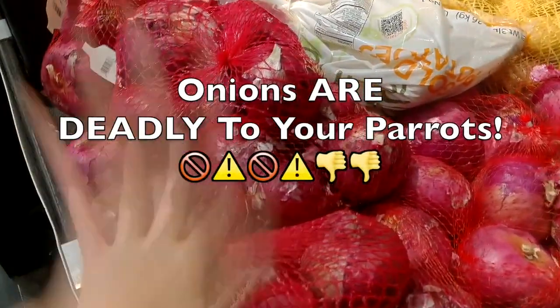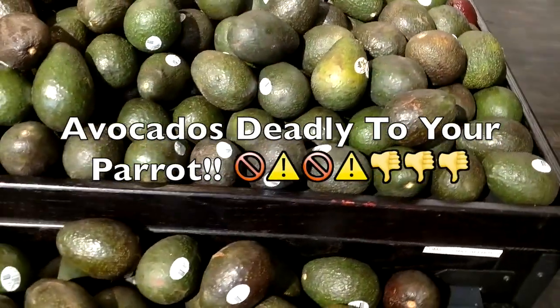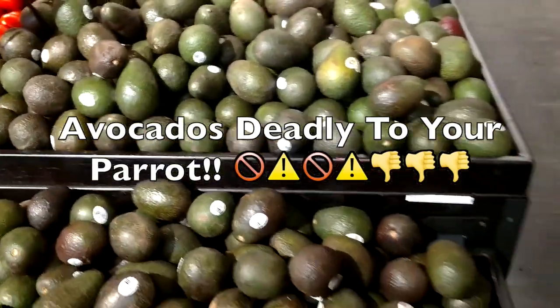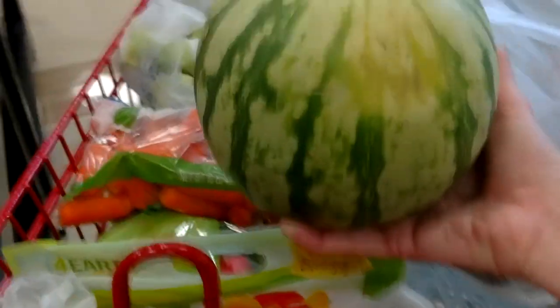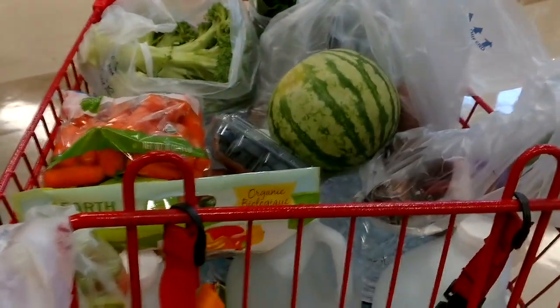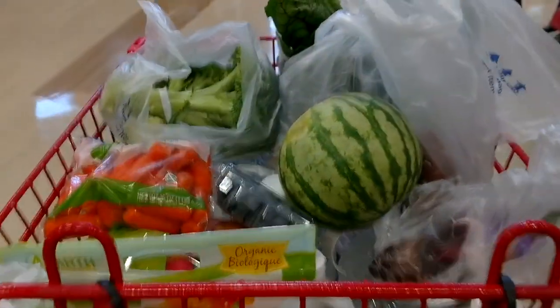Onions are toxic for your parrots, and then also avocados are toxic for your parrots. So no, you do not want to feed your parrots avocado. They're bad. Watermelon. My African gray loves watermelon. We will use maybe a quarter of this watermelon. The rest will probably be thrown away. But it just makes her so happy, so we're sticking it in the pile. Because when that little gray sees that watermelon, it makes her day.